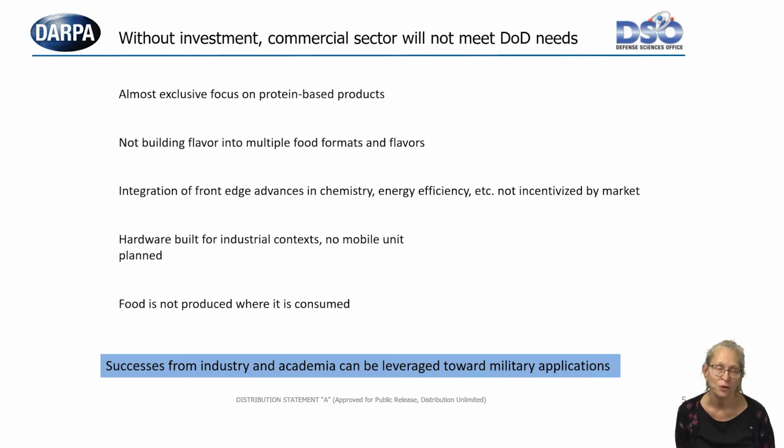Hardware for commercial production virtually always occurs in a plant-type setting, in a manufacturing setting. So there is no commercial motivation in place to date to produce a mobile or deployable unit. And finally, while these products are gaining widespread acceptance, some are well along or through the FDA regulation process, food is not generally consumed where it is produced. It is produced, packaged, and then sent out into the distribution system. So Cornucopia aspires to leverage the successes in industry to date and from academia and bring those toward the range of military applications bracketed by the 2 use cases we've selected for the program.